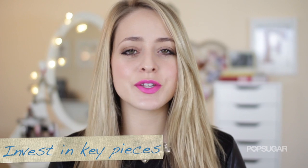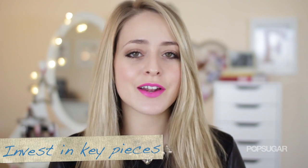My second tip is to invest in a few key items in your wardrobe that are timeless and fit well. Now, I always say a little black dress, a great black skirt, and say a leather jacket. Items like that, they're always classic. They're always going to go with things.